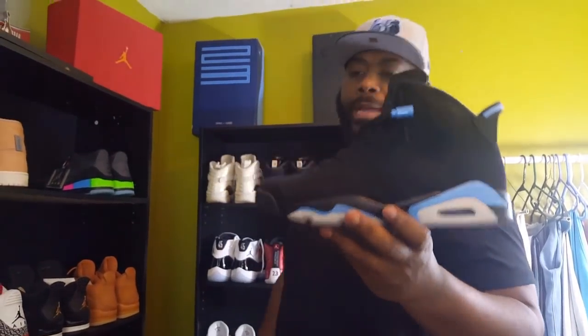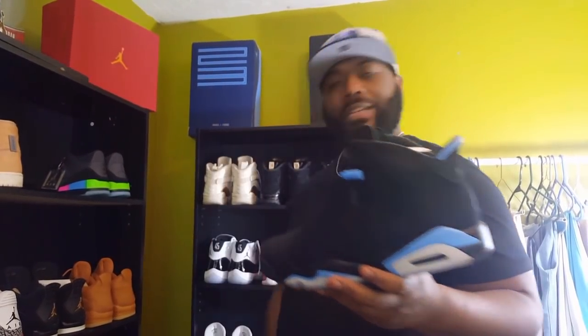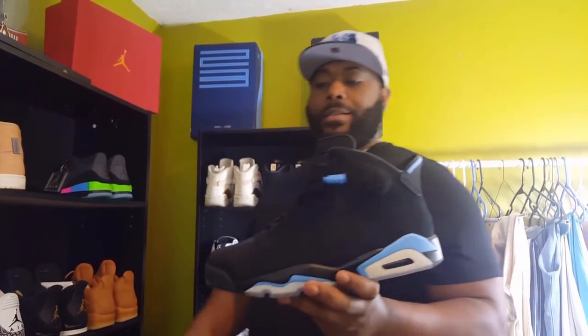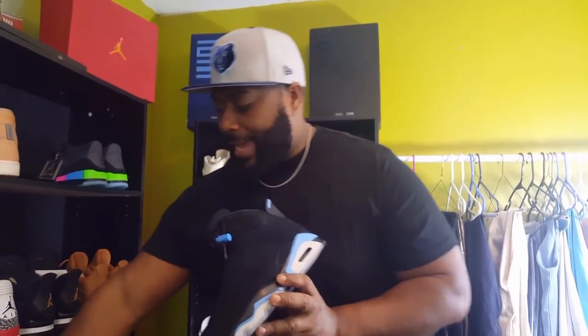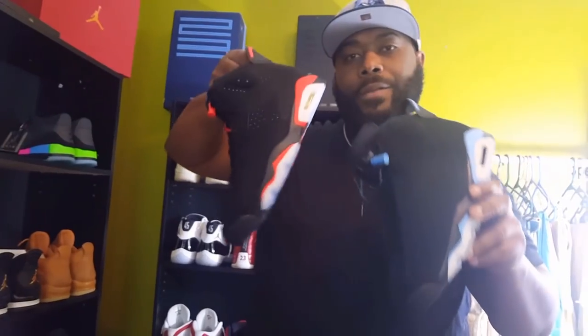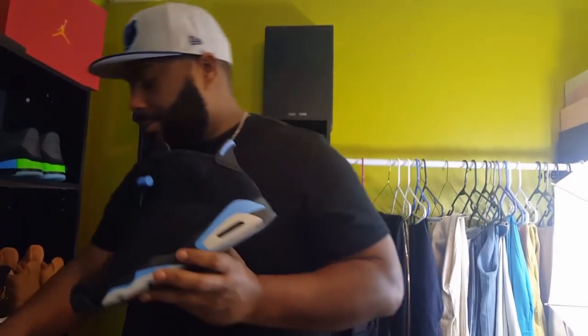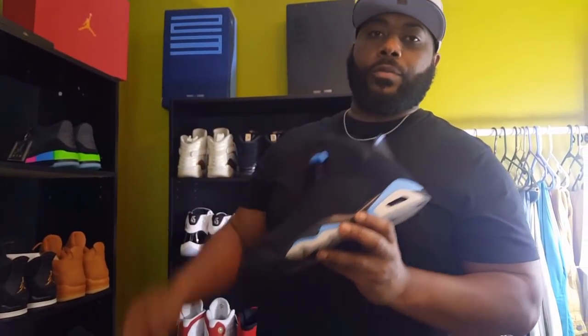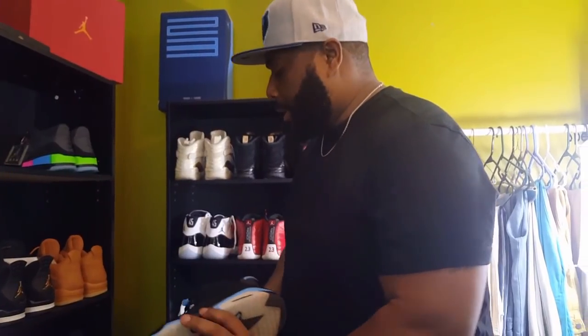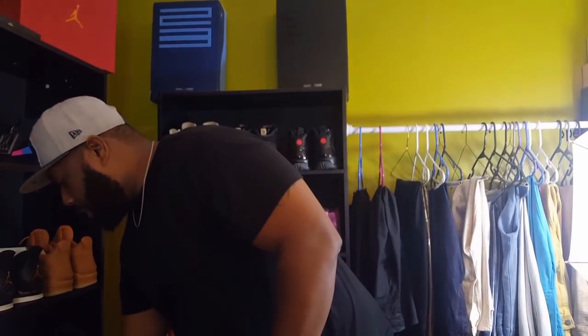Got these, what's the name? UNC 6s. Got that black suede, just like the infrareds, man. Can't go wrong. UNC 6s, just a dope colorway. Only thing they didn't give you is the 3M, but it's not an OG shoe. But they did give you the colorway. Be happy, sneakerhead.